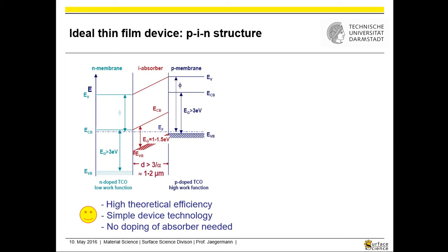Let's start with an idealized thin film device structure. This is a PIN structure where you have an absorber layer in between an N-doped TCO and a P-doped TCO, arranged like that. The thickness of this absorber layer must be larger than 3 over alpha, where alpha is the absorption coefficient. And then the diffusion length of your charge carriers in the semiconductor must also be larger than this thickness. Then you have the chance to get all the charge carriers out. This is basically not the problem for very many good semiconductors.